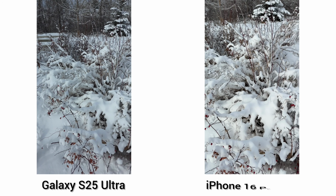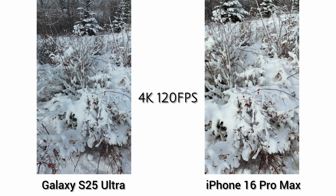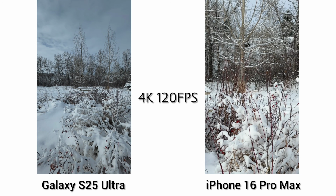Now checking the slow motion, both phones now have 4K 120 FPS video recording, which is great. Both also have secondary sensors, ultra-wide on S25 Ultra and telephoto on iPhone 16 Pro Max.